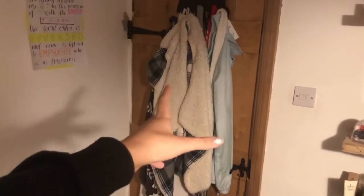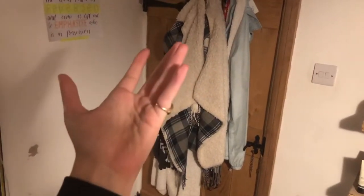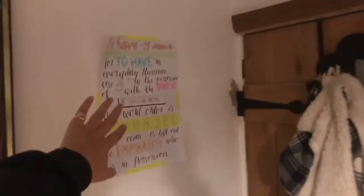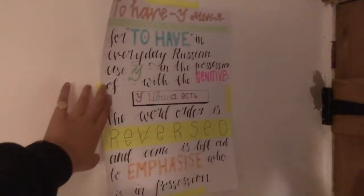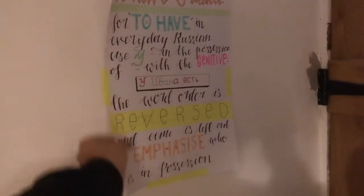So let's go. Okay, so this is the corner where obviously that's my door, but I've got this hanger on it and I've accumulated a load of dressing gown things from when I was like 12, some of them, so they really don't fit me anymore. Like I can get them on but they don't cover my arse. And this is a Russian poster I made to help me revise, but this is from a year ago, so I know it now, so we can just take that off.